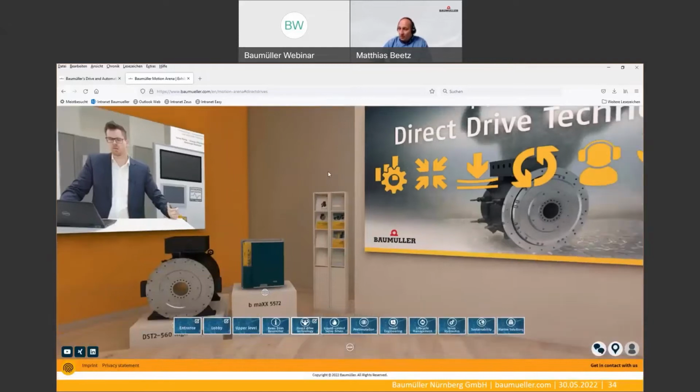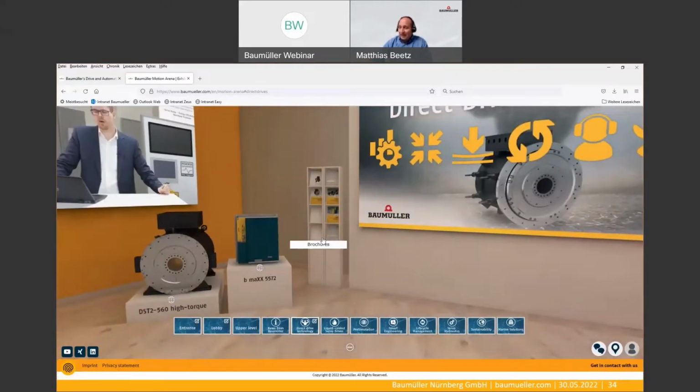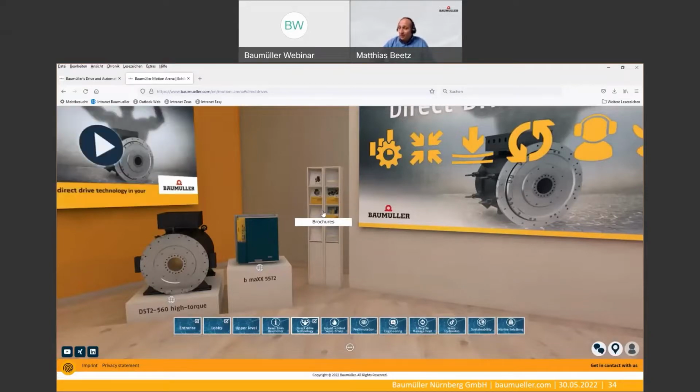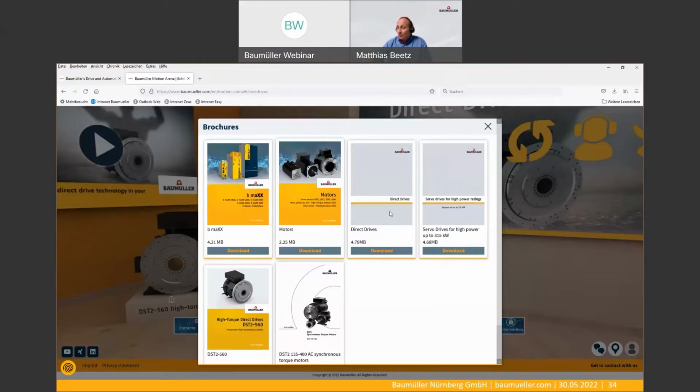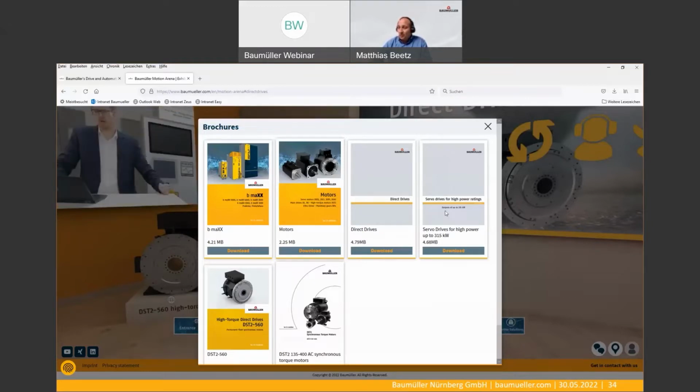Yeah, and at the end, in this room, you will find a special area where you can open a special page for the brochures. And here we offer a lot of different catalogs, for example, for the servo controller family, BMX 5000, or it means here BMX 5000 series, 4000 and 3000 series. Here our motor catalog, a special catalog for direct drives, and an interesting catalog for servo drives for higher power. It means a combination between a servo controller and the motor, what is possible. And a separate catalog only for the biggest torque motor of Baumüller.